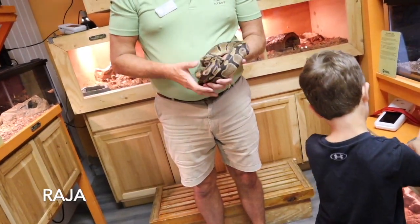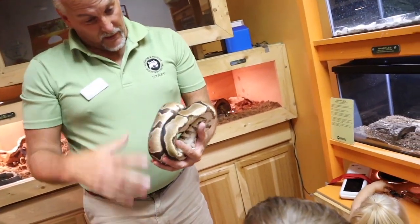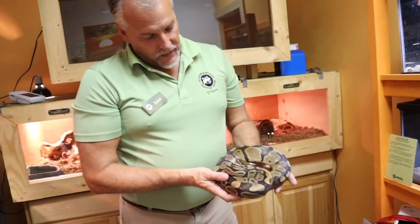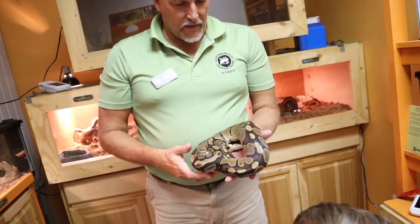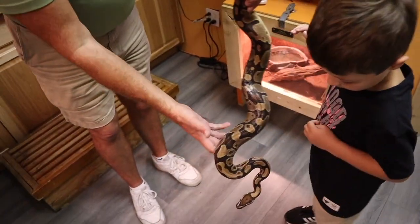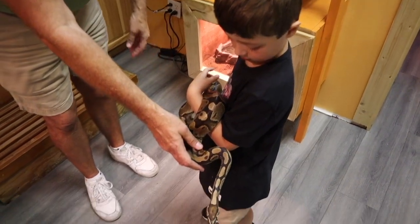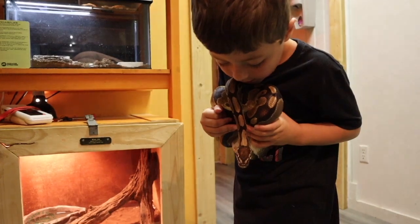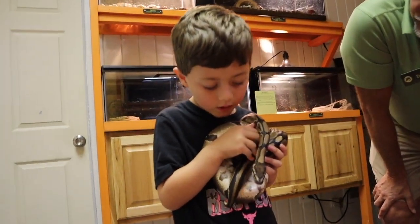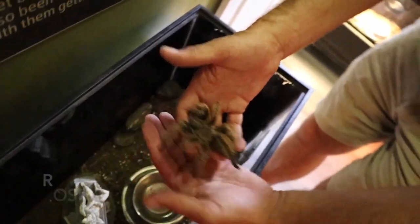So this is Raja. He is a ball python. So they call them ball pythons because normally when they're scared, they're going to curl up in little teeny tiny balls, and then they tuck their heads down inside to protect it, because that's the weakest part of a snake. Here, we'll just go, whoops. No, it's okay. He's friendly. He's just a little guy. We're way too big for him to eat.